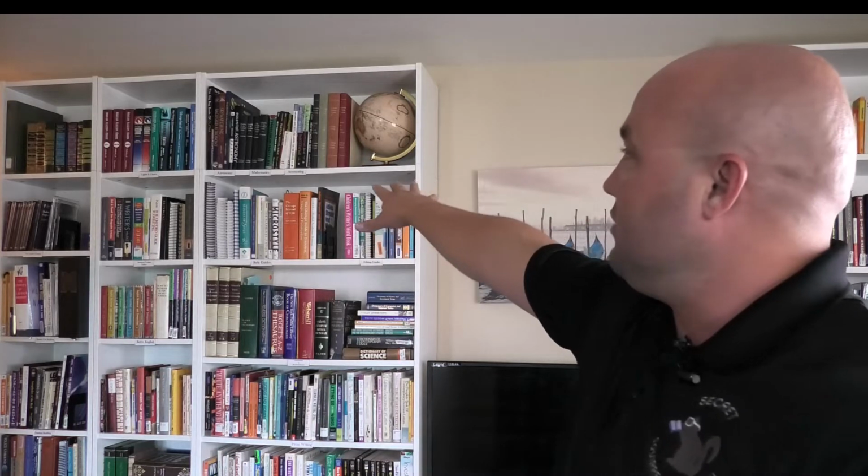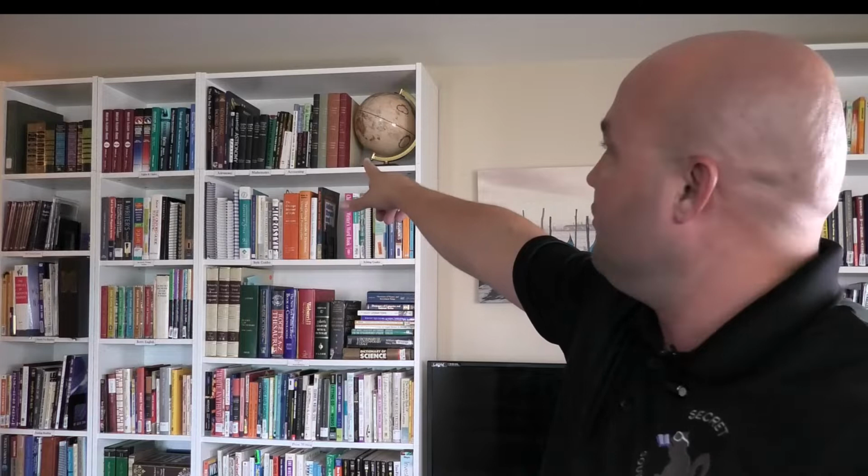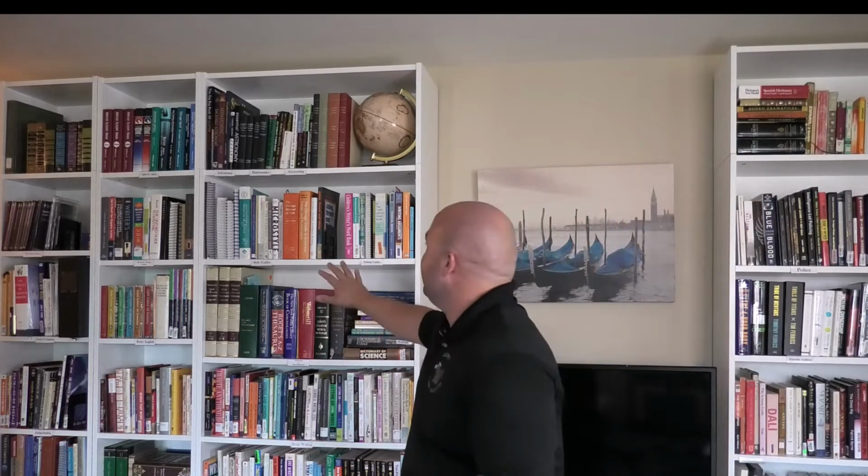Now this top shelf here, over by the globe, that's my specialty section. Really hard to find mathematic books. Those mathematic books, I really like them because they break down mathematical terms so anybody could understand them. I'm not a big fan of math, but when you're writing about math, you better understand math, right? So those books really help me understand more about math.